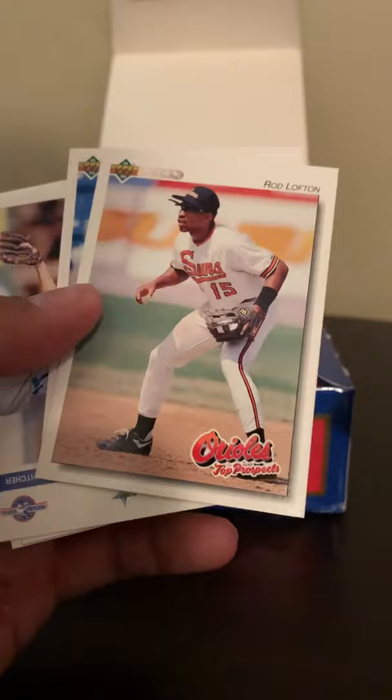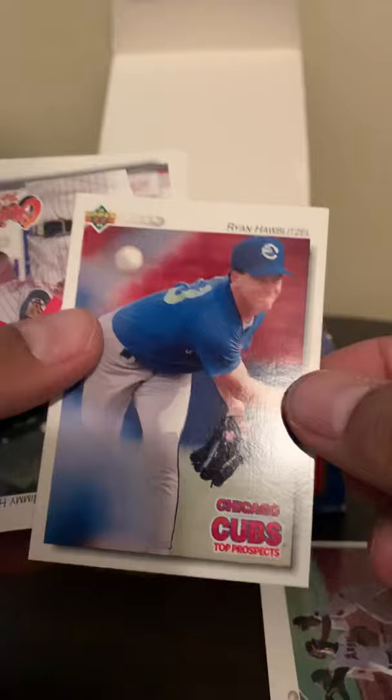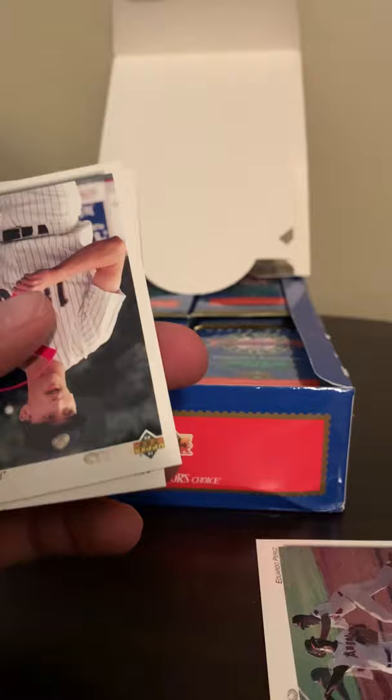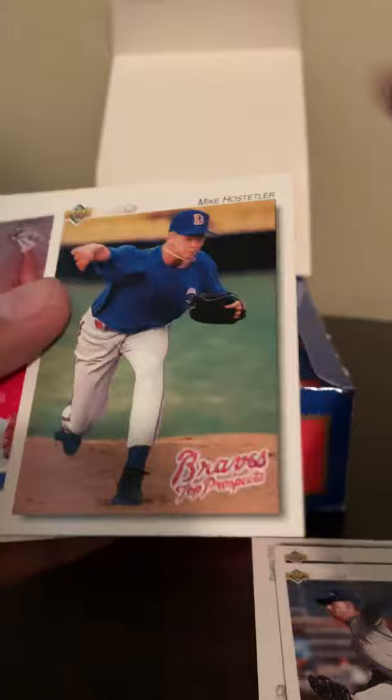Eduardo Perez. It's going to be like this. Rod Lofton, not to be confused with Kenny Lofton. So this is Scott Hatterberg. I know him. There should be a lot of no names in here. Ryan Hall, Blitzel. Look at that. Cubbies. This guy's playing with a toy here. Jimmy Haynes. Okay, that's what they do down there, I suppose. Brian Hostetler.